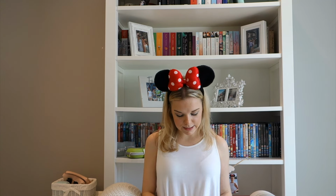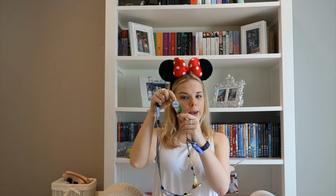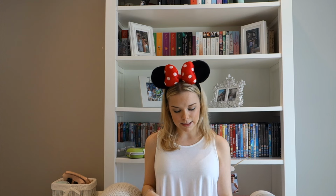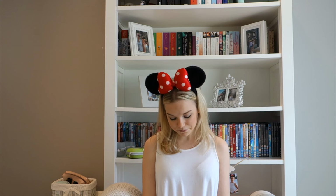And then the other two pins that I collected, which were ones that I'd just seen whilst I was there and really wanted, was the Ellie pin, or the grape soda badge, which is from the film Up. And the other thing that I got, which I really did want, was when I was out there, the Tomorrowland film came out. If you haven't seen that, I seriously recommend going and watching it because it was awesome.